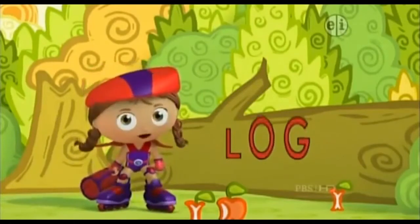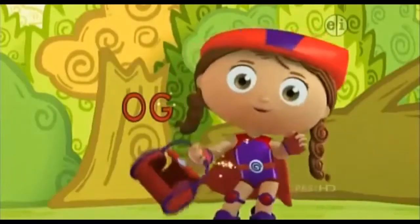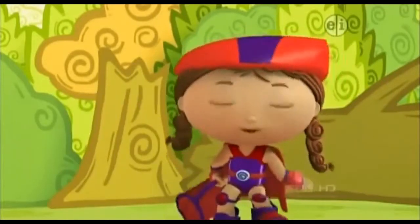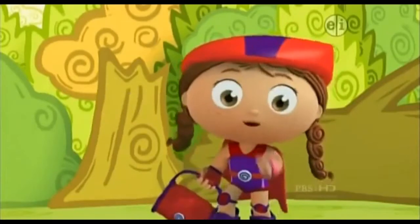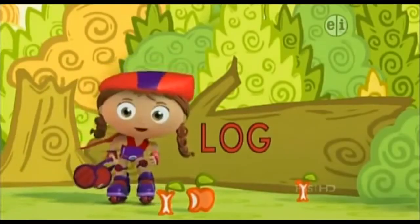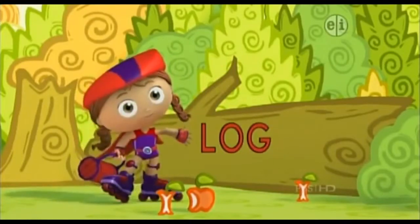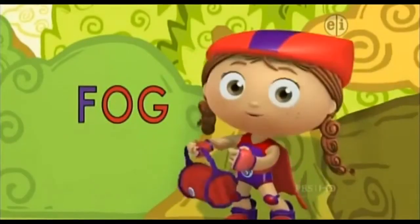Log. It's an og word. I love og words. Og, log, frog. Wonderific, you're terrific. Fog, hog, jog. Wonderific, you're terrific. Og. Maybe there's another og word that can help us get past this log. How about this word? Let's read it.